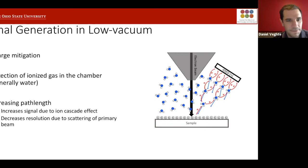So when we're running these experiments, we have to look at a lot more variables than general imaging, as far as trying to get really good resolution, get good signal, eliminate beam damage, and any of that kind of stuff. So it's a little bit more work, but it's really cool being able to do all that kind of stuff.